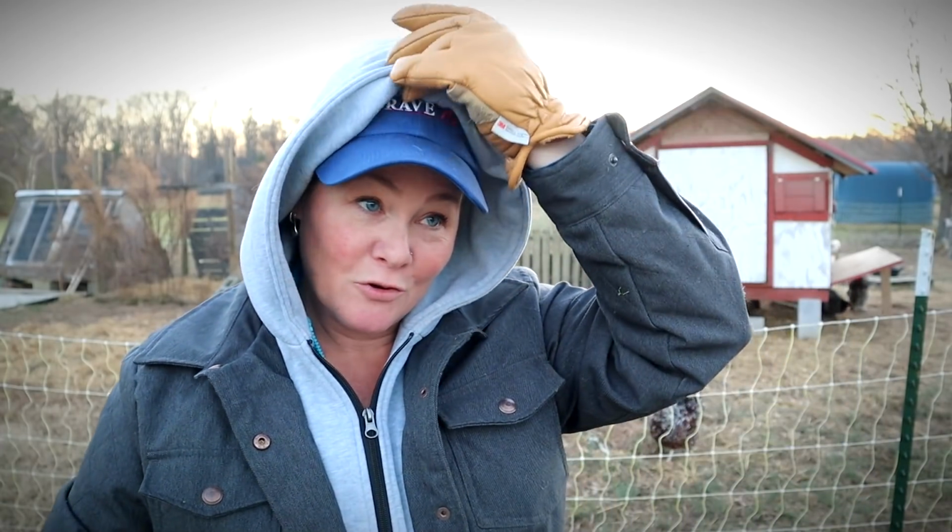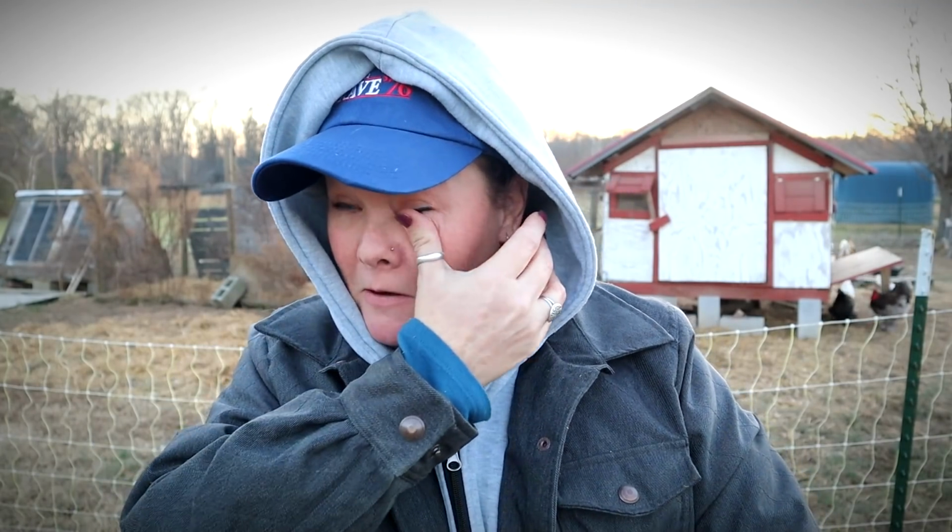Now, we are going to try and keep 2 of the roosters. We can't keep all 4. So we will be selling 2 of them. But 2 we're going to try and keep. One of them is my favorite. One of them is Mr. Smith's favorite. And you'll have to pardon my eyes are watering because it's a little cold out here, and I was just in a bunch of dust.